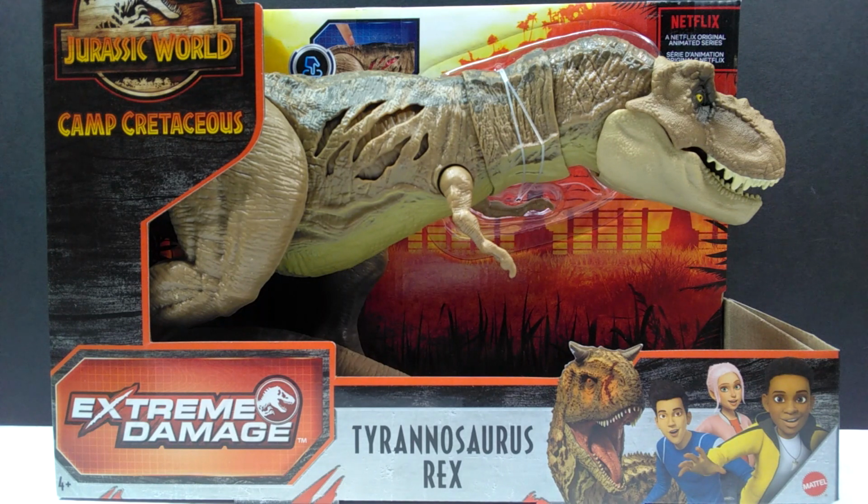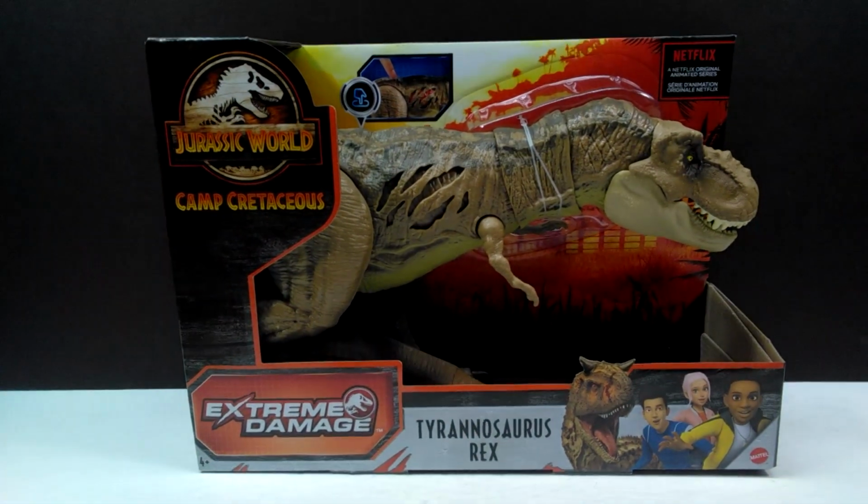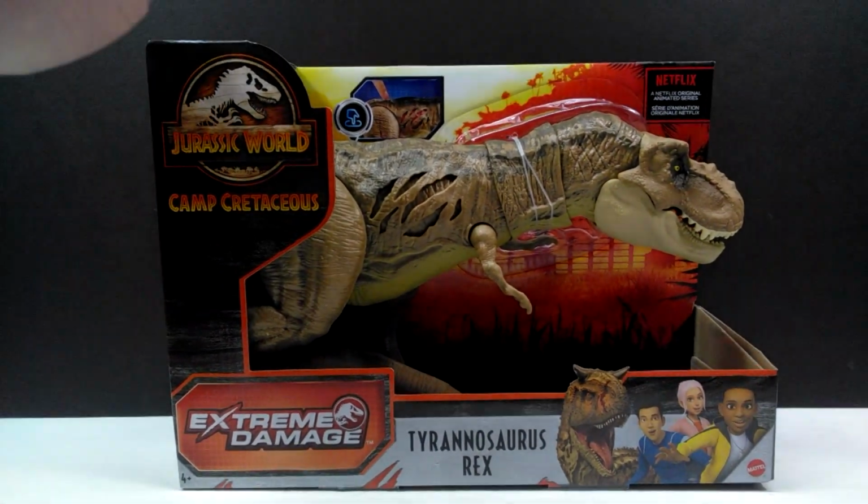But unfortunately for them, I was able to snag an extreme damage Tyrannosaurus Rex today at Walmart, and I could not be happier to finally have this, after probably about a month of searching, if not more, for the figure. As far as the box art goes, it's pretty much your standard Camp Cretaceous box art, the usual box art that we get.